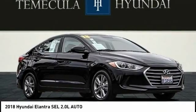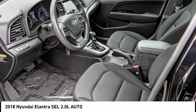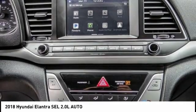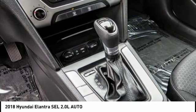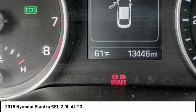Stop by and take a look at the 2018 Elantra. The Elantra boasts the most interior room in its class and gets an exceptional 35 miles per gallon. With its luxurious standard features, the Elantra is an easy choice and is priced below $15,000. This vehicle has less than 15,000 miles.